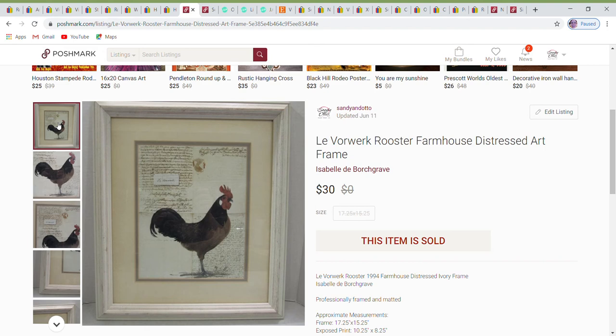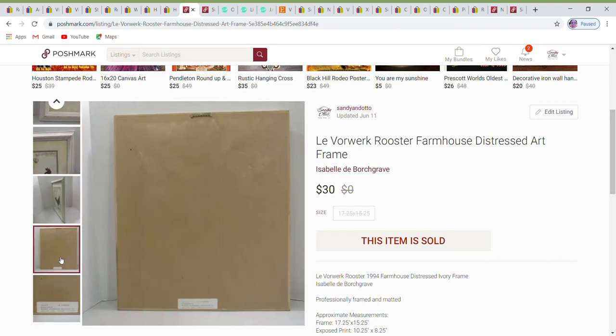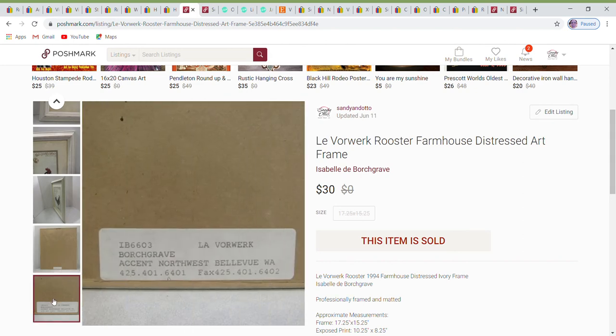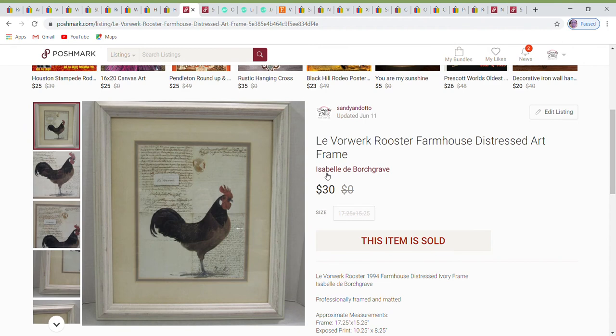So this was a great one. This was very, very nicely framed. You can see on the back here, very clean, very professionally framed. And luckily it did have some information on the back, which led me to be able to find the artist, Isabel, not going to say the last name because I'm going to mispronounce it. But this was a really, really nice print, and really fun for that farmhouse look.